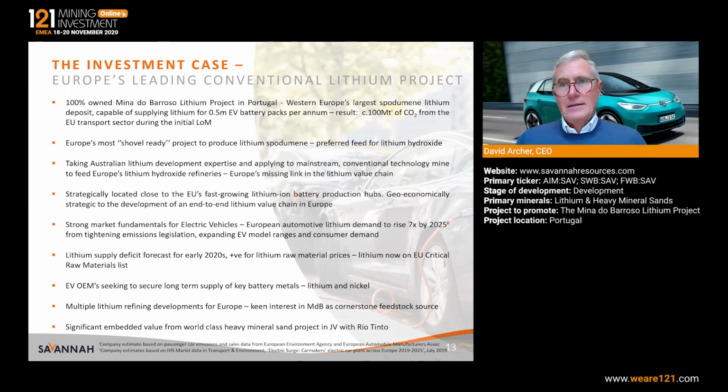We think there are excellent fundamentals for electric vehicles. I think that the industry is concerned really about reliable supply of these key lithium minerals. We think that we can play a role in providing reliable supply within Europe, and particularly because of the volumes of material we'll be producing, it'll be a key cornerstone feedstock resource for the European industry.